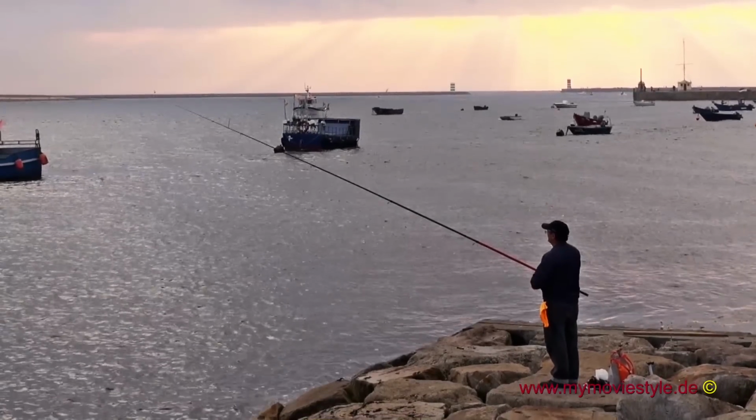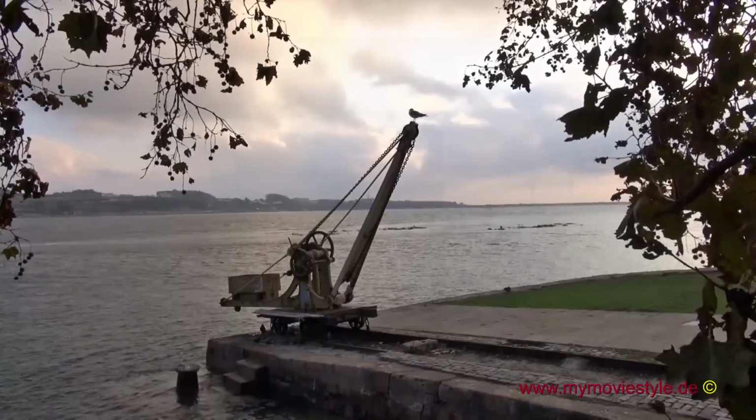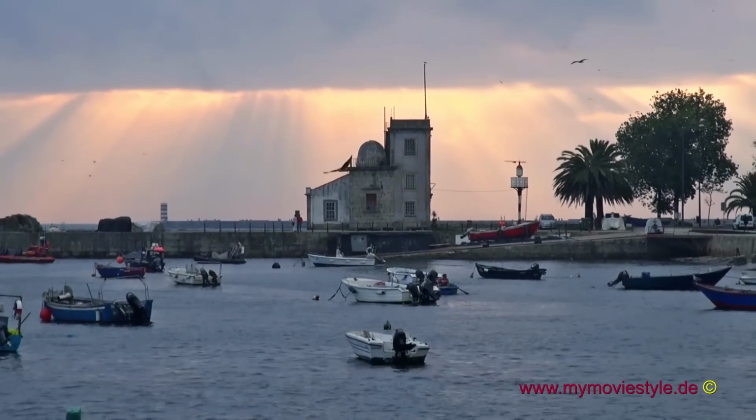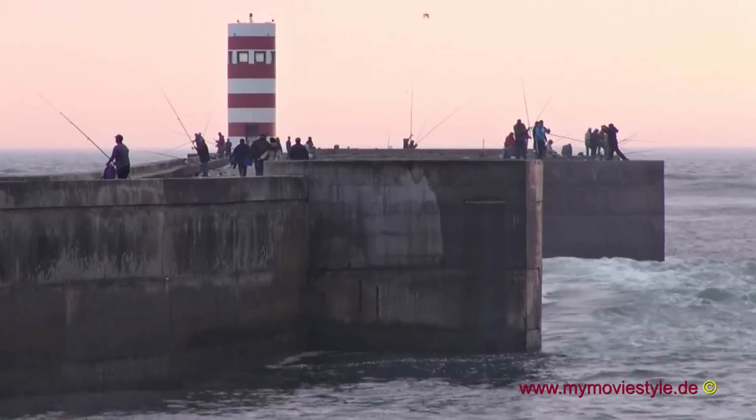To relax from visiting the city, you can take an evening walk along the riverbank to the estuary of the Douro and the long promenade along the Atlantic Ocean. The smell of seawater and the sound of the waves relax the soul.